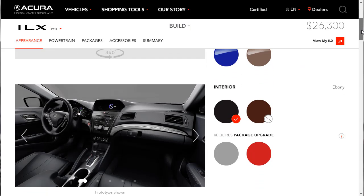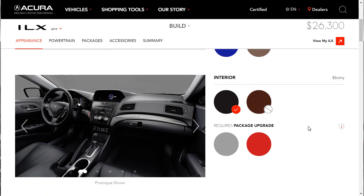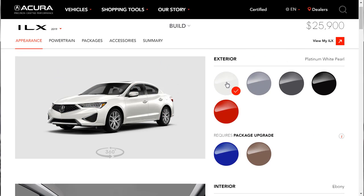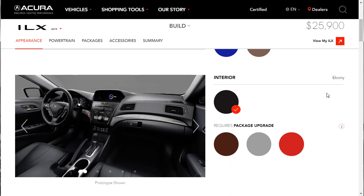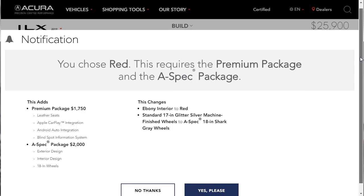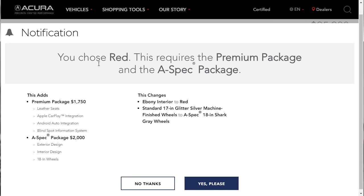$26,300. For interior, well, you know what? Here's the deal. I don't want to have a red-on-red car. So, you know what? I think I'm going to go with the Platinum White Pearl. And then I want to get the red interior. And so if we want the red interior, what do we need to do? You chose red. This requires the premium package and the A-Spec package, both of which we want.